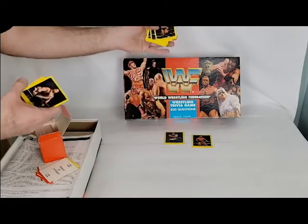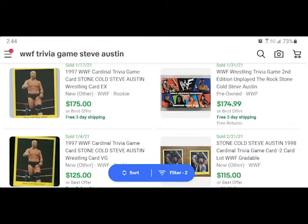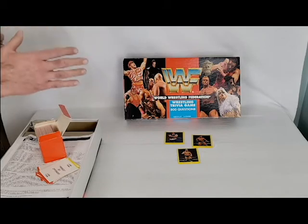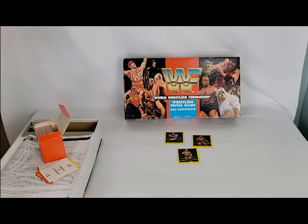And last, but certainly not least, right there, Stone Cold Steve Austin. These three are really the gems in this board game, trivia game. This is what you want to look for. So I really just wanted to highlight this in the video.